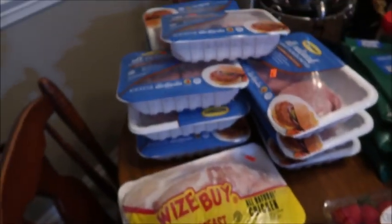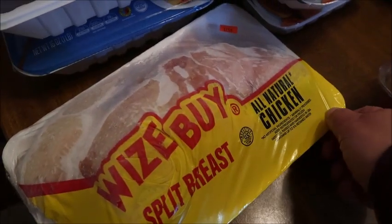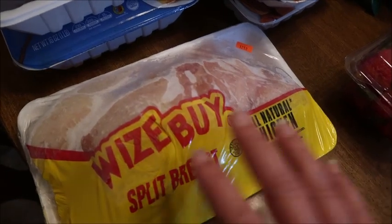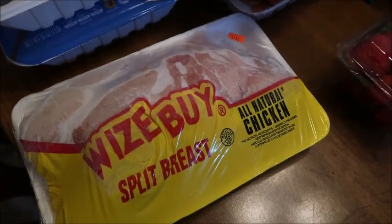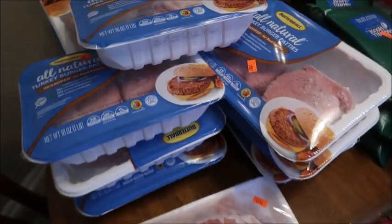And that brings us to the meat. So first of all, they only had a couple of these split breasts at $2.50, and I wish they'd had more. They had 2 more, but the other 2 didn't look as great, so I didn't want to get those. I would have gotten more, but this one looked good, and it was $2.50, so I went ahead and picked it up.